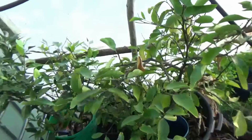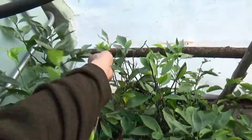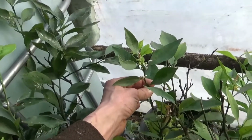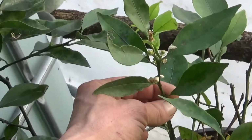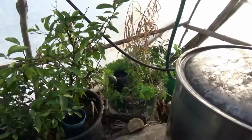And that's that. This is the orange tree. This is doing pretty well. It's also set some flowers and developing some fruit. This is an Arctic Frost orange. And yeah, I guess that's pretty much it in the greenhouse for now. Just kind of want to do a quick update and show where things are at.